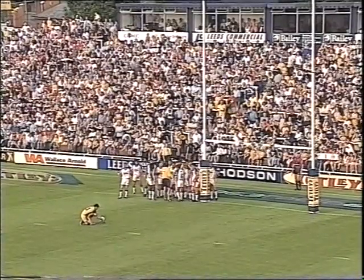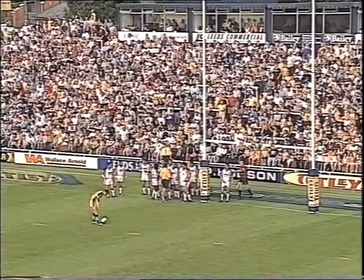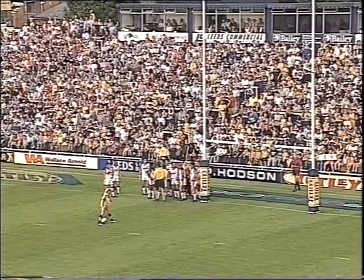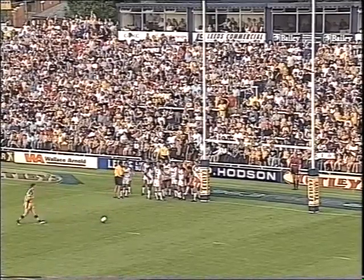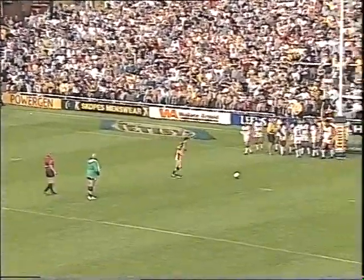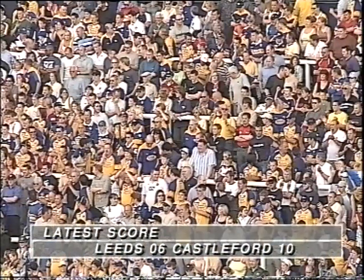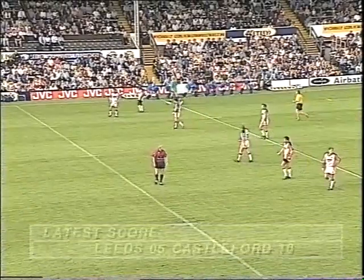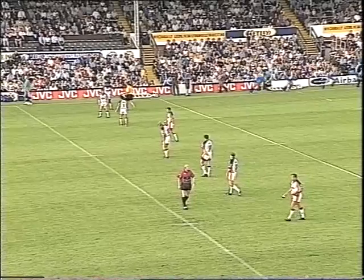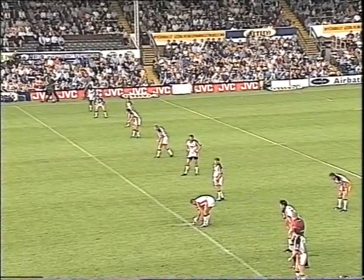So Leeds hit back straight away. The two props, McDermott and McDonald combining. So now, Leeds tapped in for this in-fielder. Conversion. In front of the post. Stops it. Calderwood having a word with Kevin Sinfield about something he's seen in the Leeds players' games to pass the message on. So, 10-6 to Castleford.